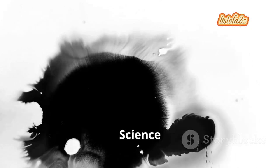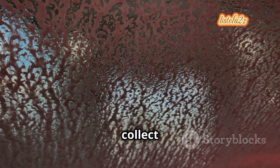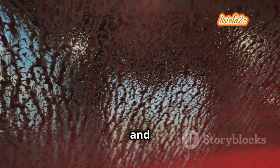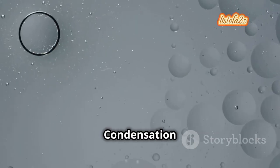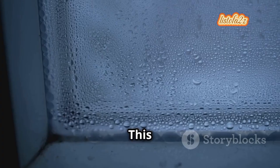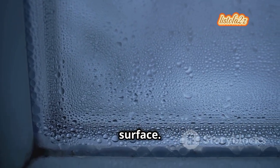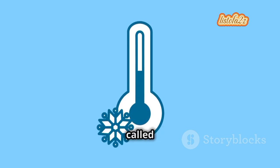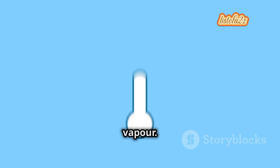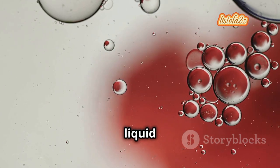Section 4. The Science of Water Collection. The formation of dew and fog and our ability to collect water from them is rooted in the scientific principles of condensation and surface tension. Condensation is the process by which water vapor in the air changes into liquid water. This occurs when warm, moist air comes into contact with a cooler surface. The air cools down to a temperature called the dew point, at which point it can no longer hold all of its water vapor. Surface tension is the cohesive force that exists between liquid molecules.